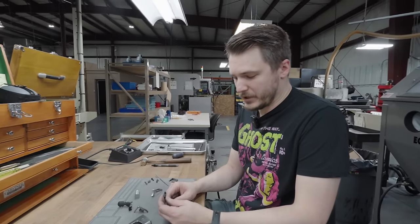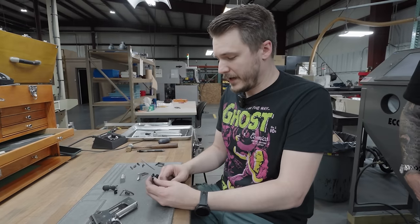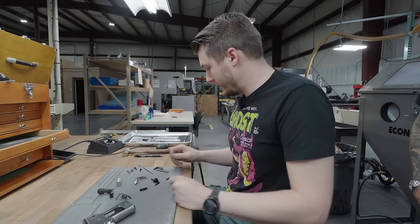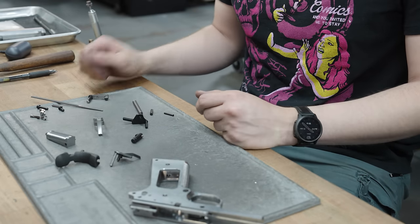We'll make some modifications to the magazine catch to make it easier to insert a magazine into the gun, and also prevent this extended mag catch from binding against the body of the magazine, not letting the magazine drop free. All the springs get flat ground and polished. They don't come out of the pack like that. We do that by hand.